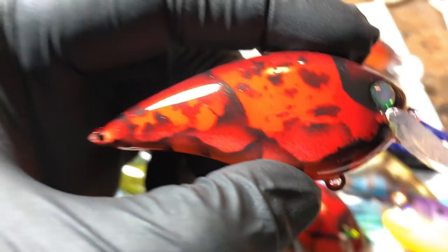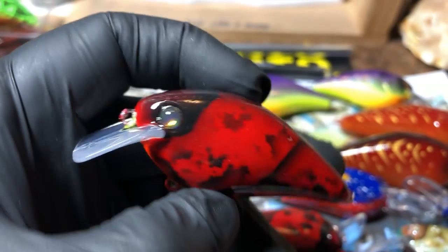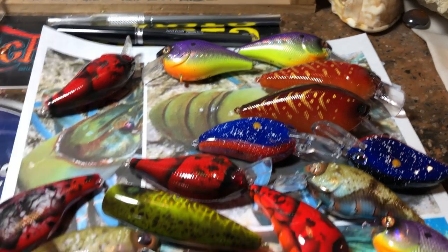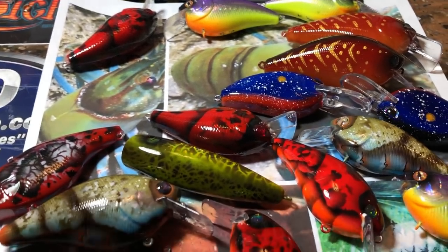But still, Dirty Red Craws, lots of fun with these baits. Thank you guys so much for requesting them. I love to paint them in the spring. And red is a great color.